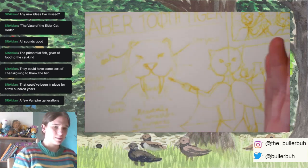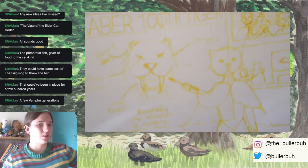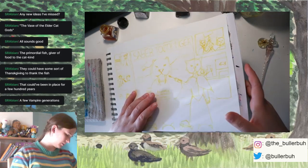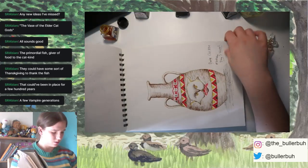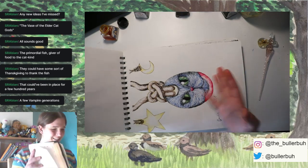Right, that gives the vase a purpose. Now all that is left purpose-wise is, I think, one after that. Hang on, let me just... this thing. What is this?